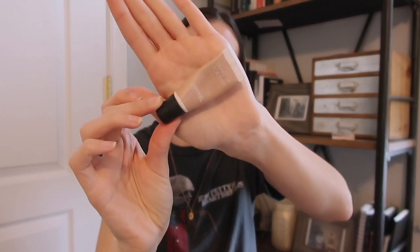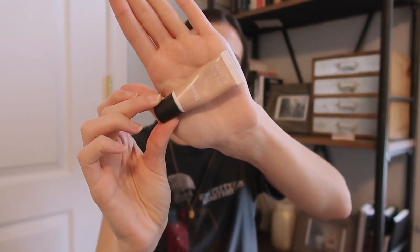Paint XL in the shade I-50. It's just like this really pretty champagne shade. This is one of the first cream shadows that I ever purchased because I was scared of cream shadows. But now that I've purchased more, I just don't find that this formula really is the best for me. It dries down super quickly, and when it dries down, it kind of loses some of that shimmer. So it kind of defeats the purpose of a shimmery cream eyeshadow.